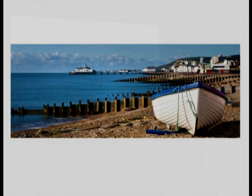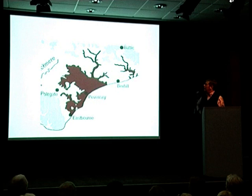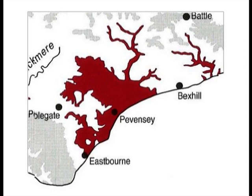So this is the history of the East End of Eastbourne. So here we are. This is the East End about 1,000 years ago. The whole of that red area was underwater. That was sea. And it just gives you an example of what a dynamic coastline this is. And really at the top of the red bit there, that's Hailsham. And Hailsham was on the seashore just 1,000 years ago. Quite remarkable, the change that there's been.